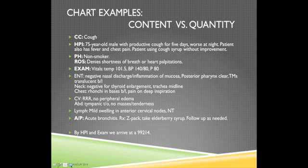Someone asks a question, any comment on how reimbursement differs between a 213 and 214? We can't comment on specifics, but let's just say a 99214 pays more, and between write-offs and different things with insurance companies, I want to make sure I'm charting to be able to maximize my coding while being honest and ethical and not making things up.